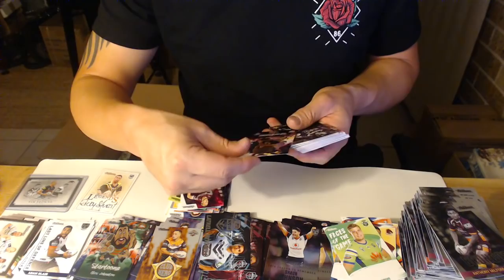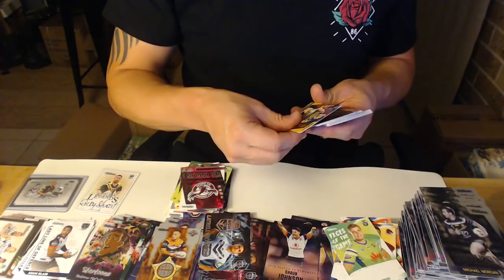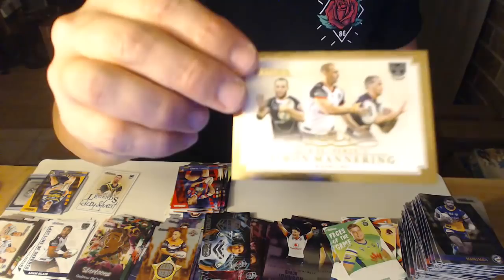Startoon. Andrew McCulloch. Broncos. Michael Morgan. That's a hit that we actually caught in time. Manu Ma'u, come back to that one. It's a numbered card. Simon Mannering, retirement. Lachlan Lewis.